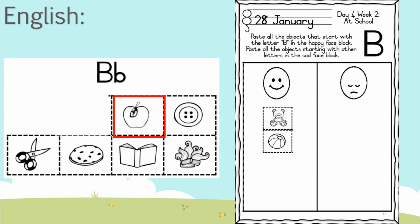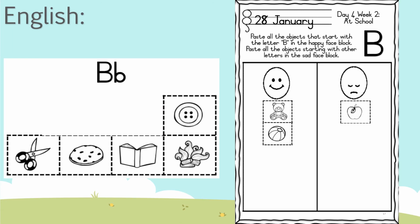Next, we have an apple. Do you know what an apple starts with? Yes, it starts with the first letter of the alphabet, A. Where are we going to stick our apple? Yes, in the sad face block. You guys are so clever. Well done.